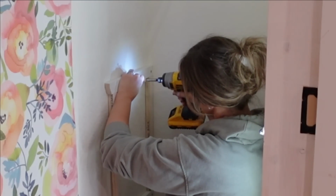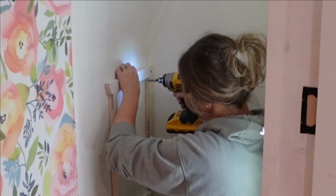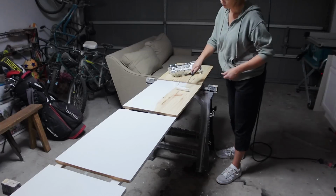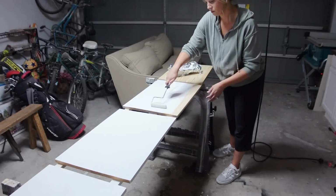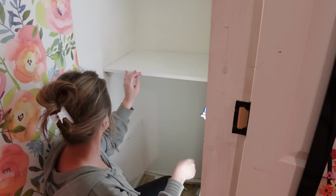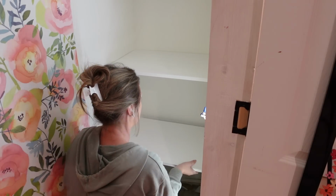So after I added all of the support pieces to the wall, both on the left and the right, then I was able to add in the top shelves, but I needed to cut those down. I'm using just a project panel from Lowe's. This is a 1x20, I think, that I cut down to size. So I needed to paint them before I installed because it was a lot easier to paint them beforehand. And after those dried, added those in, and then I am just going to make sure that those are attached really well with my nail gun because I don't want those going anywhere.